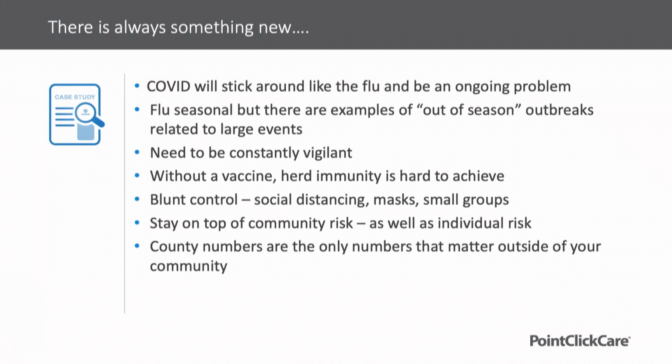Without a vaccine, herd immunity is going to be hard to achieve. And even with a vaccine, it may be, because a lot of people do not seem to be willing to take the vaccine initially. So we really need to continue these blunt control measures until we start to see some level of waning of this particular virus. They are blunt control measures, social distancing, masks, and small groups, but they work very effectively.